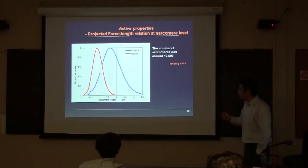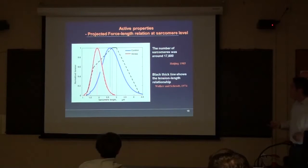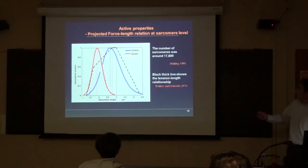And here, again, exactly the same pattern, but it's a different scale. It actually switched to the sarcomere length. And we want to compare to the typical force length curve, right? So the black one, that's taken from the literature, published years ago, probably even before I was born. So that's the black thick line. You can see that it corresponds to our results in the healthy control pretty well. But again, we see that for the stroke, the whole pattern is shifting to the left side, right?